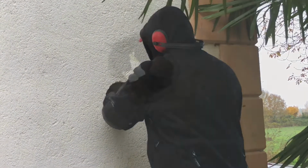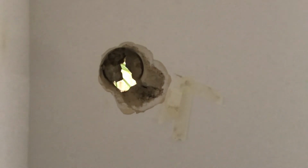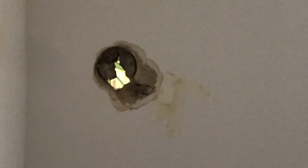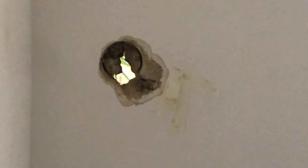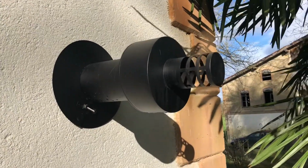All right then. Well, Julian's through, but as it's come through this side, it's ripped off a huge chunk of wall on this side. So we're now going to have a look and see what we're going to do about that. One hour later, Julian had actually managed to fit the chimney.